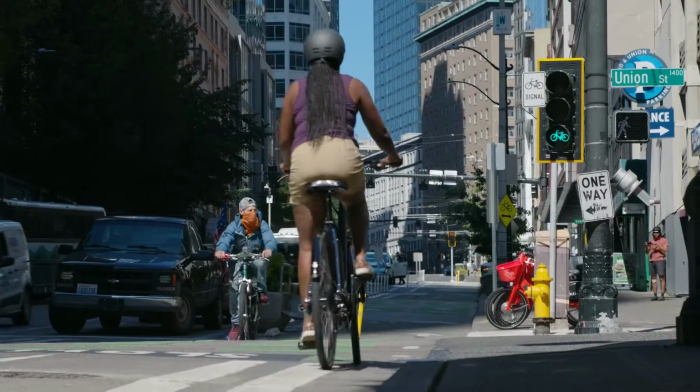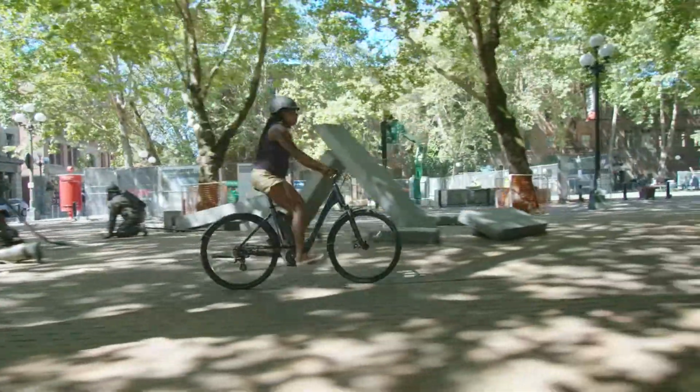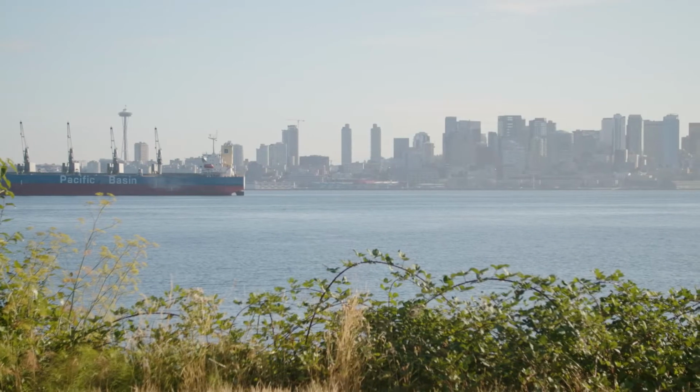It's possible to bridge the gap through bicycle commuting, and in doing so stay healthy, avoid long waits in traffic, and see the city in a whole new way.